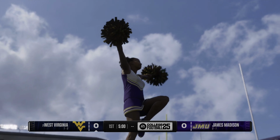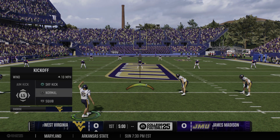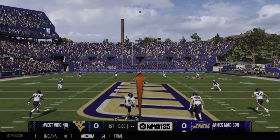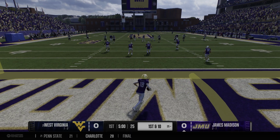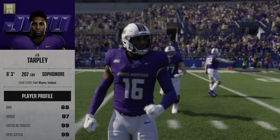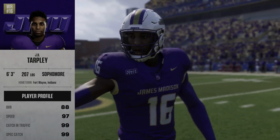For EA Sports College Football, I'm Reese Davis, joined here in the booth by David Pollack and Jesse Palmer. And guys, let's get this thing started. And the Mountaineers will kick it away to start us off. And it'll come out to the 25, no attempt at a return. So James Madison's offense will get the first possession of the game.